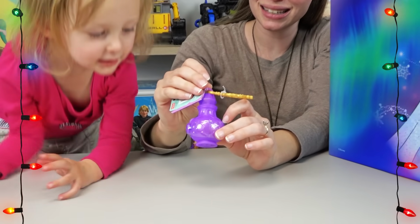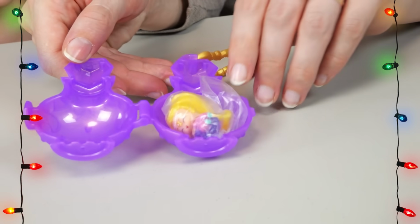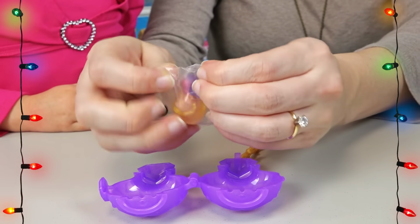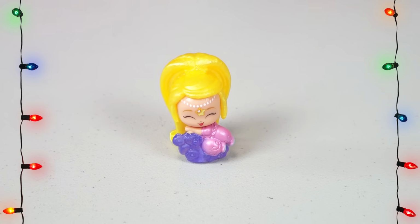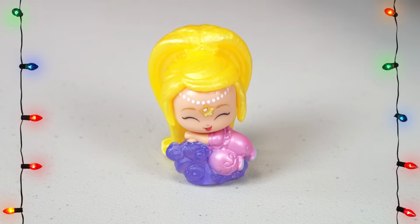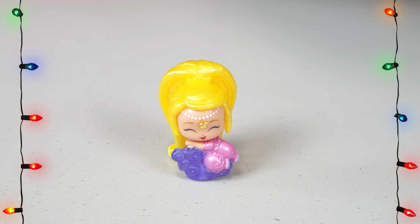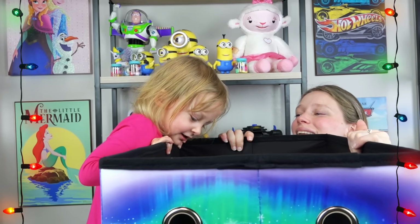Another teeny genies. Okay. I think we got a Leah. Yay! Leah can change her PJs. Chloe, it's your turn.